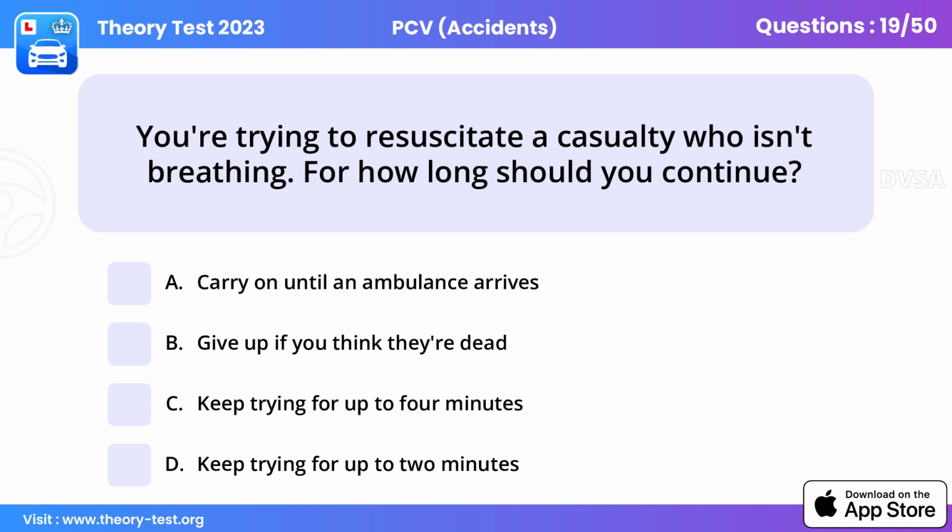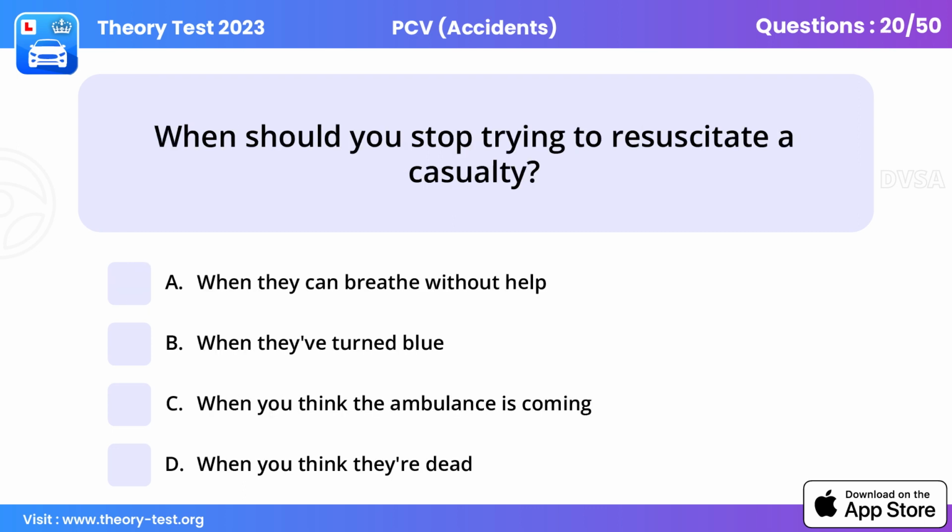Question 19. You're trying to resuscitate a casualty who isn't breathing. For how long should you continue? Carry on until an ambulance arrives. Question 20. When should you stop trying to resuscitate a casualty? When they can breathe without help.